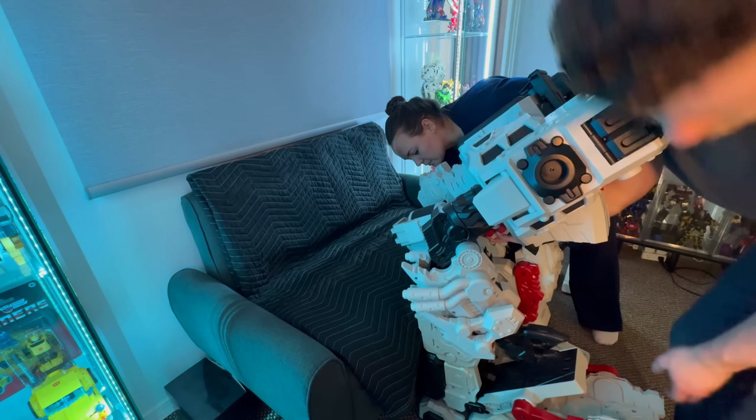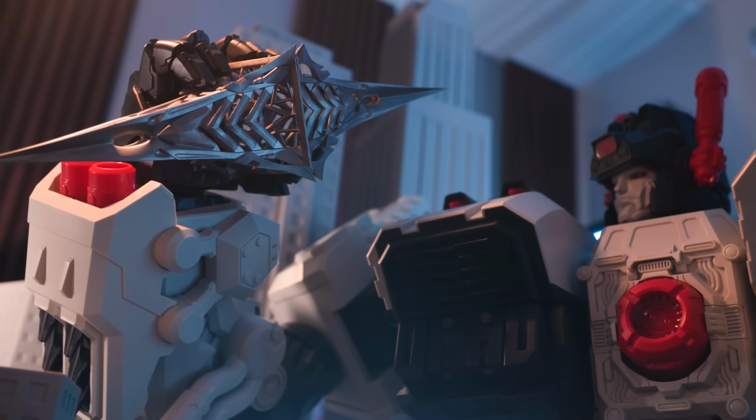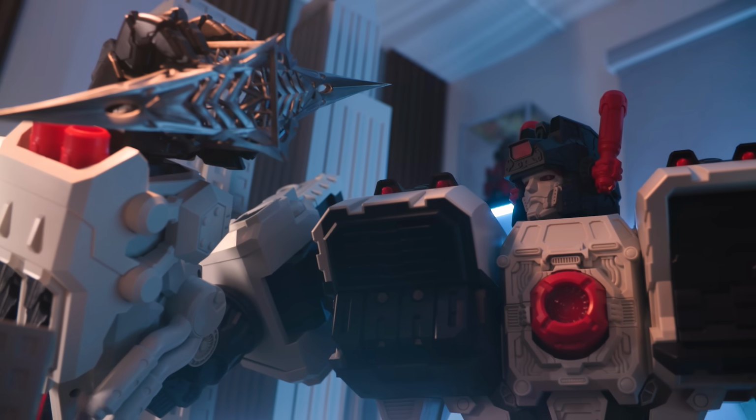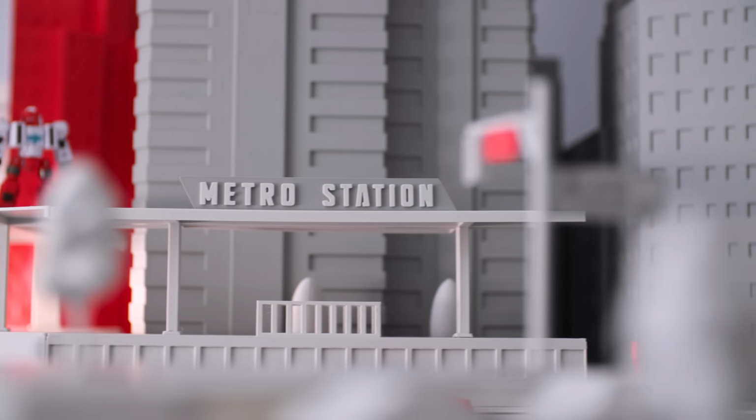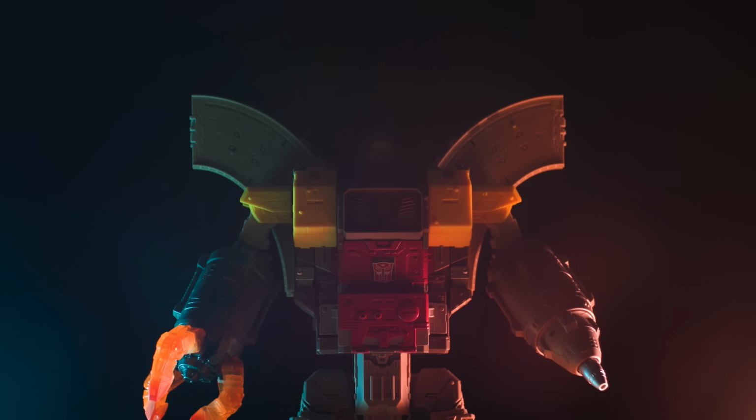Oop, that transformed. But I had all that time to measure it out, to make space, get hyped up, and it turns out that none of that mattered. There's no way to wrap your head around this and what it's gonna be like until it's standing in your living room. So I'm gonna try my best to show you. Let's start with the robot mode.